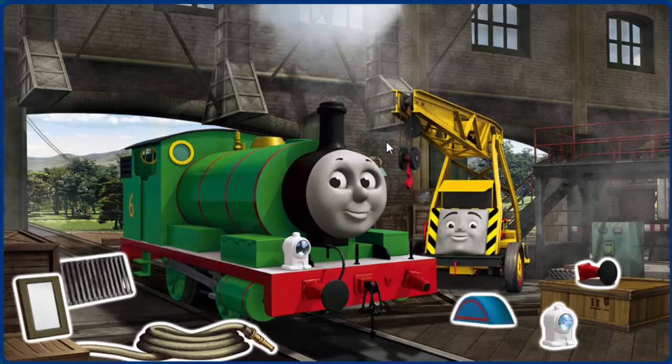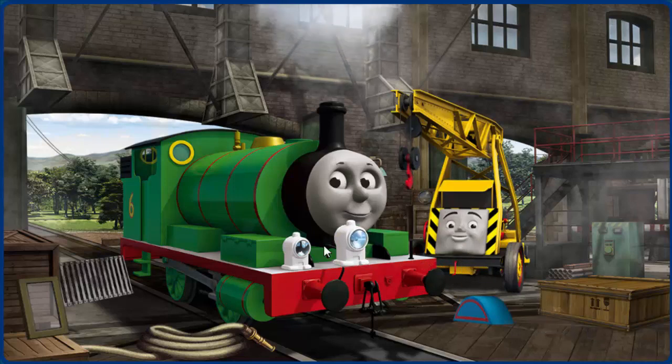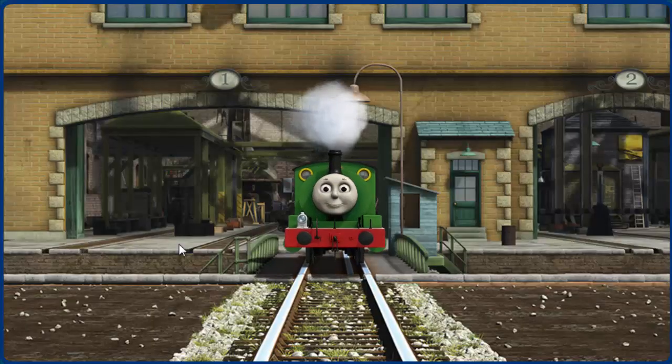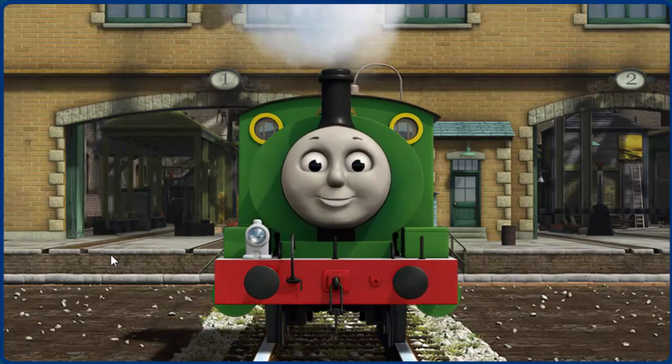Percy's buffer is broken and his lamp is broken. That's right! Great job, but there's still more to do. Percy is ready to be really useful again.